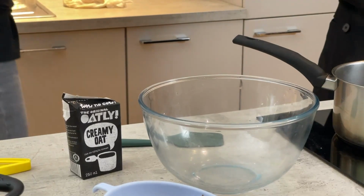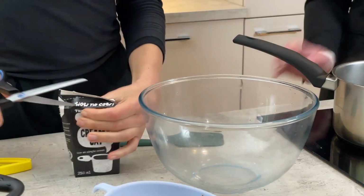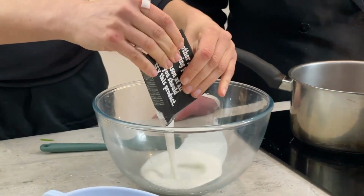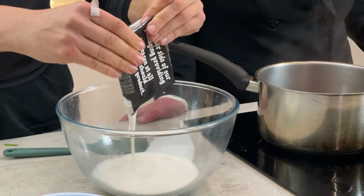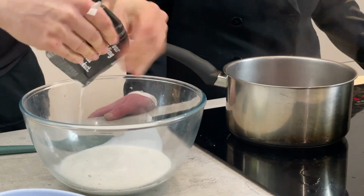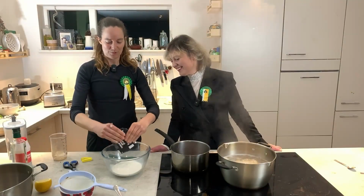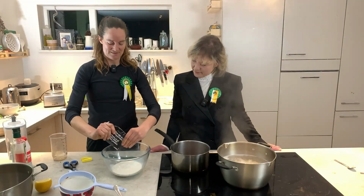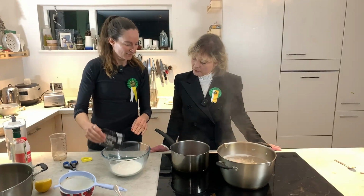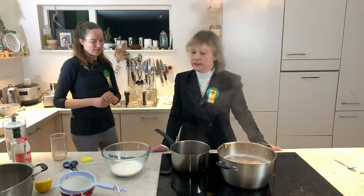So now all we have to do is just put this in here. Lovely and creamy. It's lovely, isn't it? Oh, it made a little bit of a strange noise there. I don't know what's going on with that cream, but that's okay. It's all part of the plan. Okay, knock it in. And there we go. And of course, oats are immensely healthy for you. Very healthy.